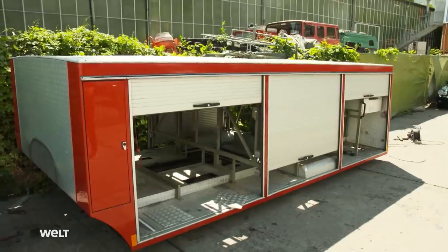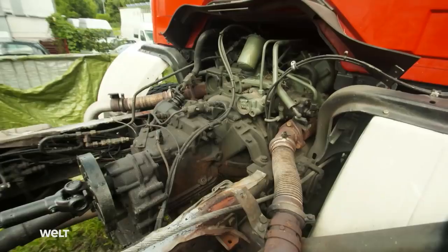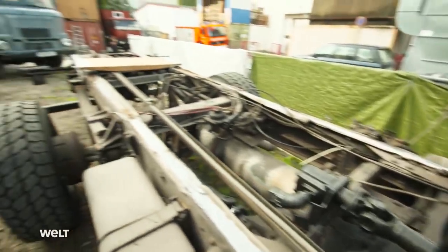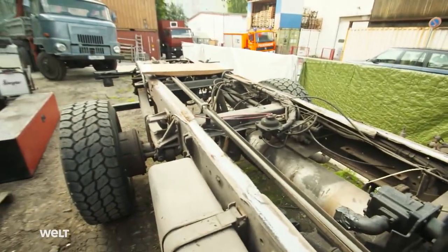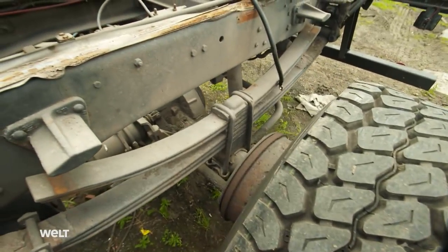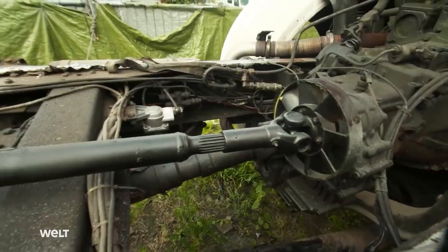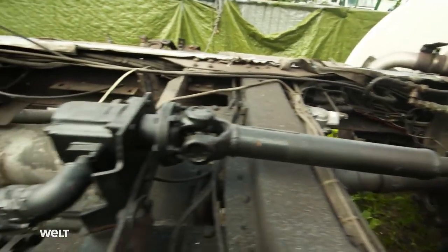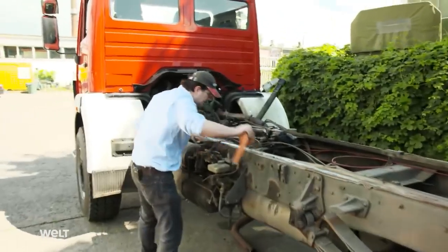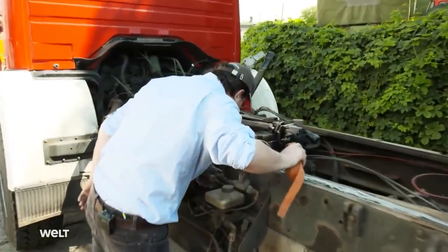The chassis can now be inspected. It's in good condition and rust-free. Later, it will be cleaned and repainted. The leaf springs will be re-engineered and the entire frame raised 10 centimeters. The men will also replace the brake lines and install a new cable harness for the electrical system. That's a lot of work for the Berlin team.